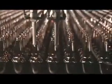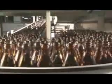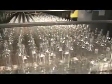As the bottles exit, they're sprayed with lubricant. This enables them to move smoothly through the rest of the inspection and packaging line. The bottles now single file to head into the automatic inspection station. As the machine spins each bottle, cameras and probes check for imperfections such as cracks or bubbles.